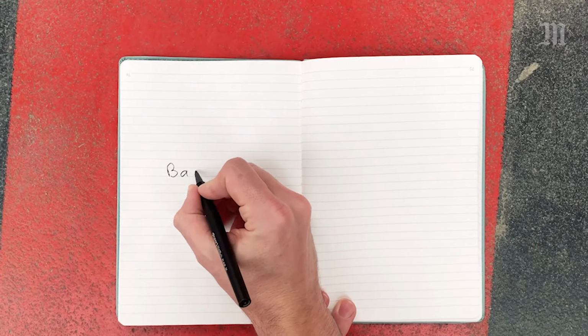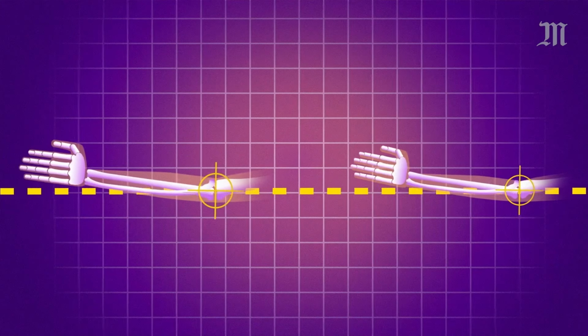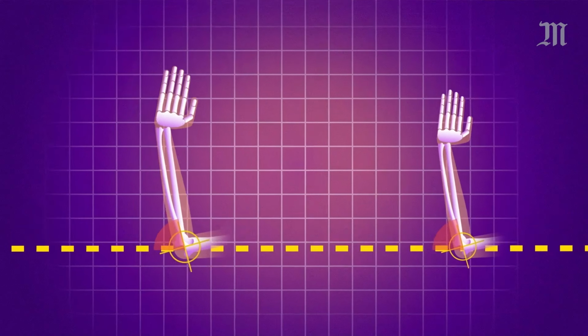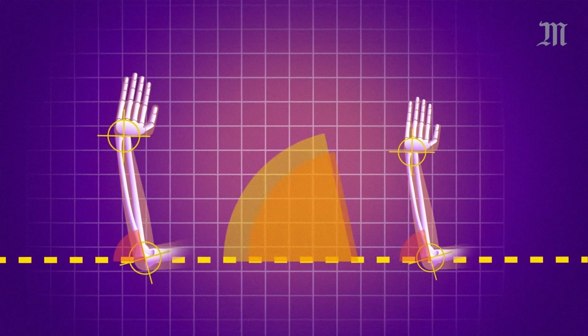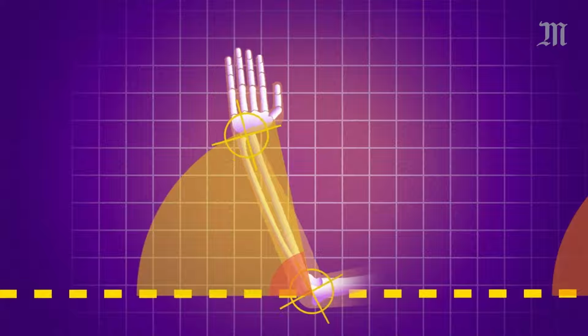Another example. Using the pen, it's much easier to be precise when it's held here rather than here. And it's the same for the forearms. A tiny contraction of the muscle causes the same movement in the elbow, but not for the hand. A longer arm means wider movement. It's more difficult to be precise.